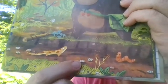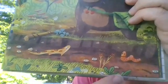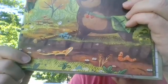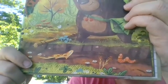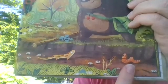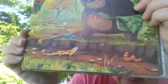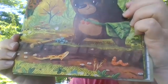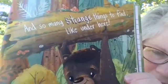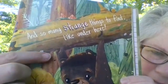And look at all these little white egg-shaped creatures. Anyone know what those are? I believe those are roly-poly bugs. We see lots of roly-poly bugs living under logs. And a little worm, of course. They look a little surprised to have had their log removed. And if you look at the log itself, we can see more roly-polies.